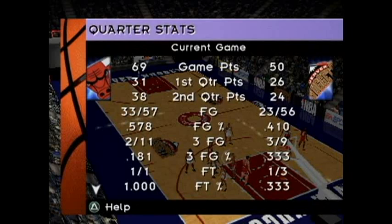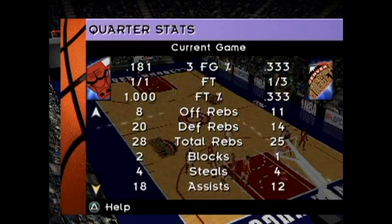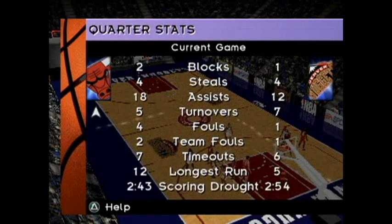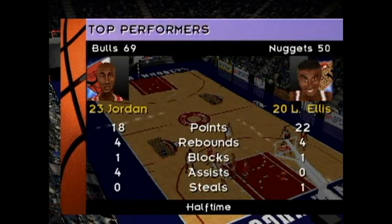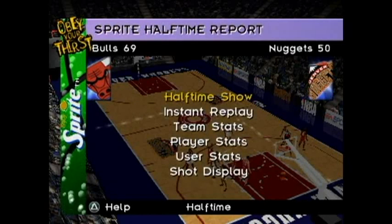Now for a glance at the game stats. Here are the key players. It's time for the Sprite Halftime Report.